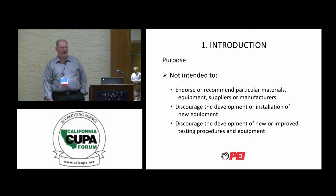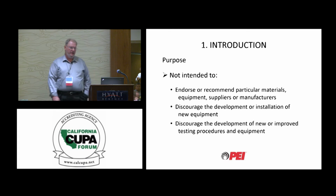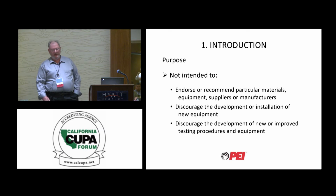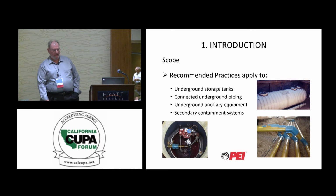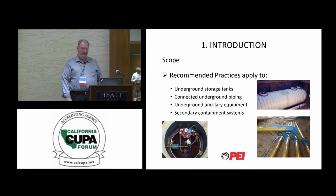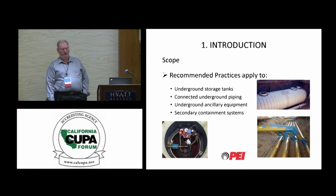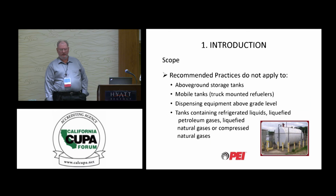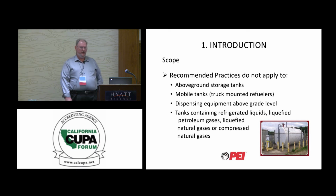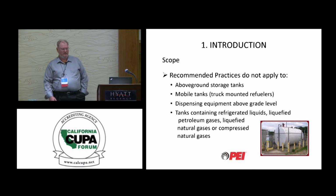Okay, so the recommended practices apply to underground storage tanks, connected underground piping, the ancillary equipment, and the secondary containment systems. We don't expect it to apply to underground or aboveground storage tanks, mobile tanks, dispensing equipment, meaning from above the shear valve, and tanks containing refrigerated liquids. That's going to be a whole different document.